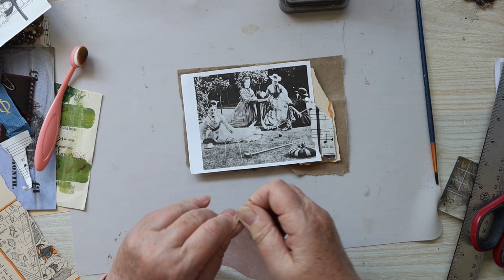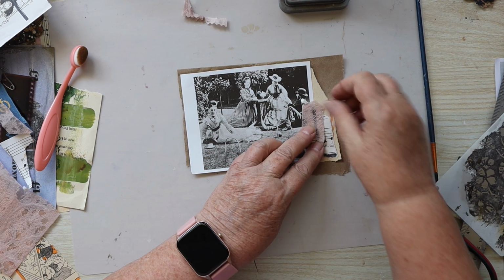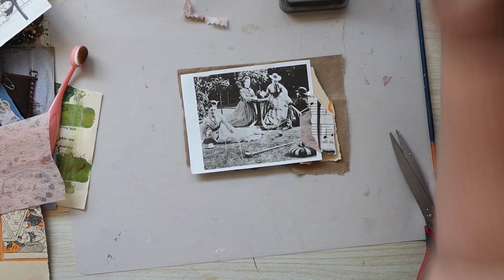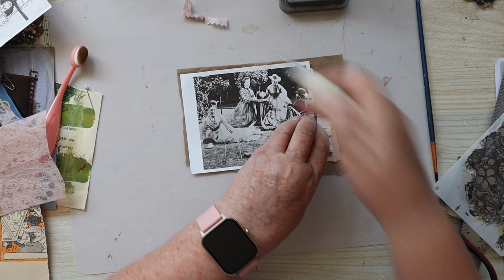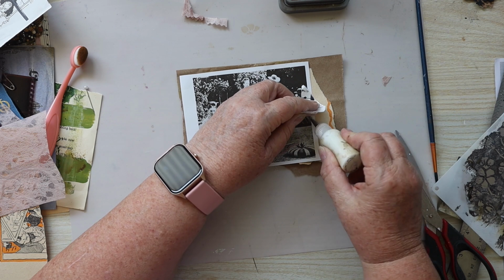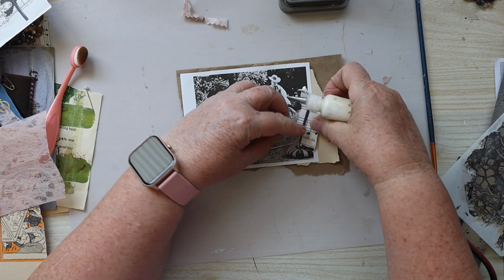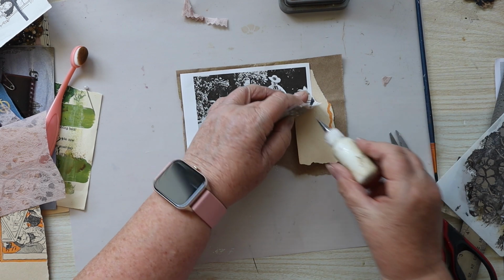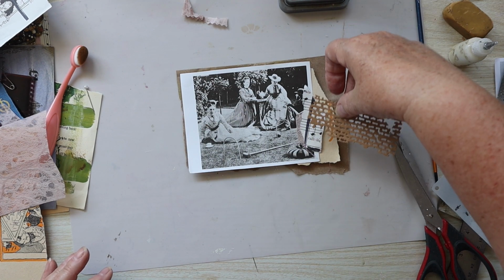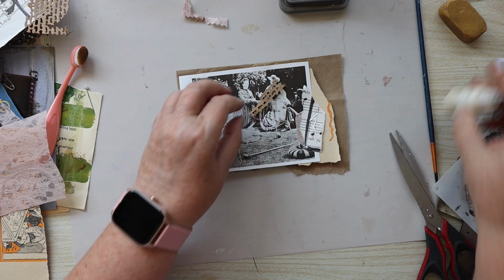I found a bit of this, so that can't be torn, so I'll just snip a bit off it, like that. So I'm just going to put those bits together. I'm not going to ink any of this. I might on that, but not these elements here. Got a little bit of this there, might pop a bit of that on. So I like the texture.